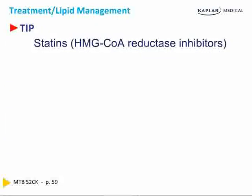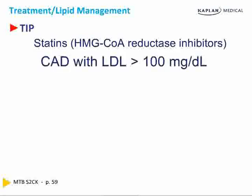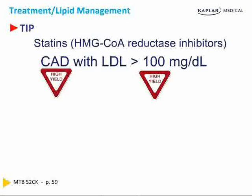The single most important question for the HMG-CoA reductase inhibitors, or statins, is when do they lower mortality the most? That answer is very clear. When you have coronary disease and an LDL above 100, this is when you get the greatest mortality benefit. Should you use them when the LDL is lower? Is controversial. Should you use it in every diabetic? Is controversial. Step 2 does not get into that. Step 2 asks clear questions. And the clear question is, when you have coronary disease and an LDL above 100, you must be on a statin.